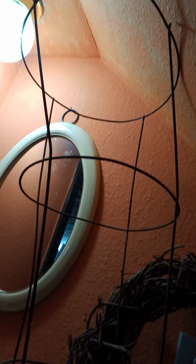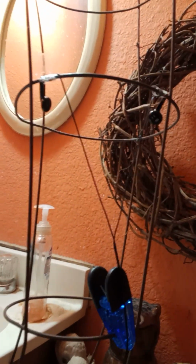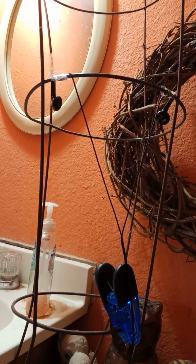And I'm going to be FM radio tuning again today using what I call the KC setup, the Kansas City setup, featuring a tomato cage and $1.50 headphones. You can see they're wrapped around the second circular tier of the cage on its way up. And then you can see the headphone wires coming down off of that.